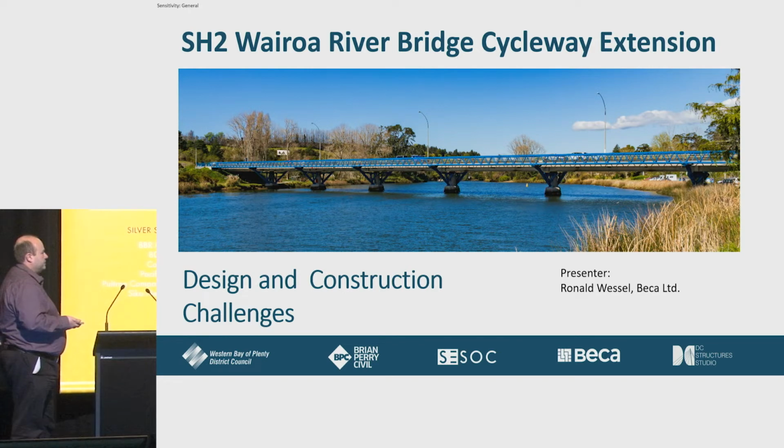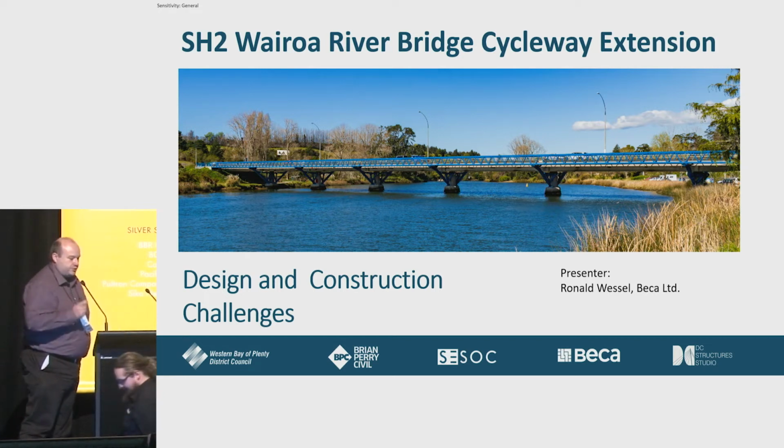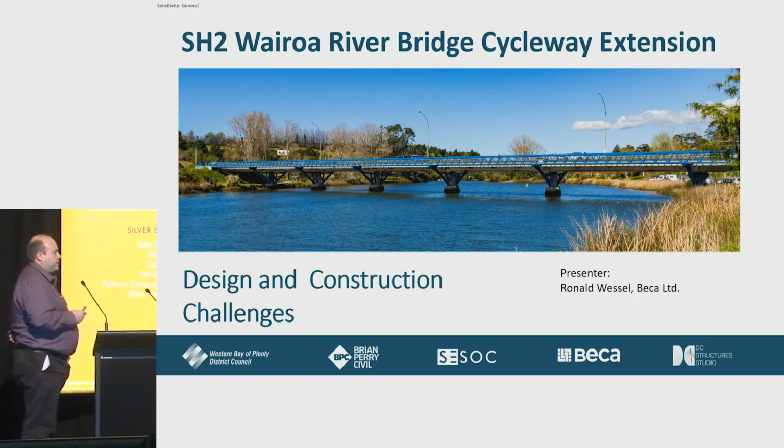Then Brian Perry Civil, who were awarded the contract for the construction works of the project in cooperation with DC Structure Studio, who provided, in the end, an alternative steel truss design, which you can see on this photo. And I'll come to the difference between the specimen design and the alternative steel truss design later on.